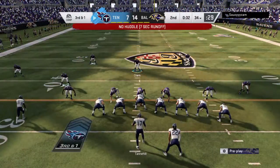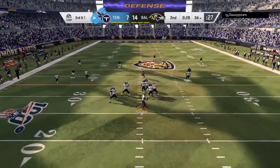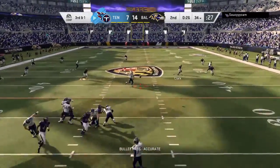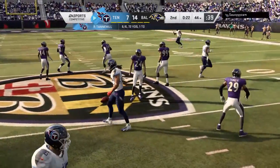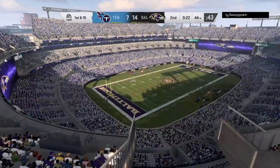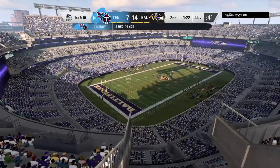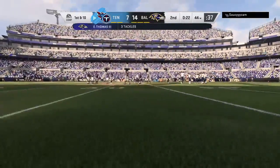The Ravens bring out an extra defensive back here on 3rd. From the gun, here's Tannehill. And it's complete. Henry. And they'll get it up just short of the 45 at the 44. The Titans going to use the first of their timeouts as it comes with 22 seconds to go here in half number 1.